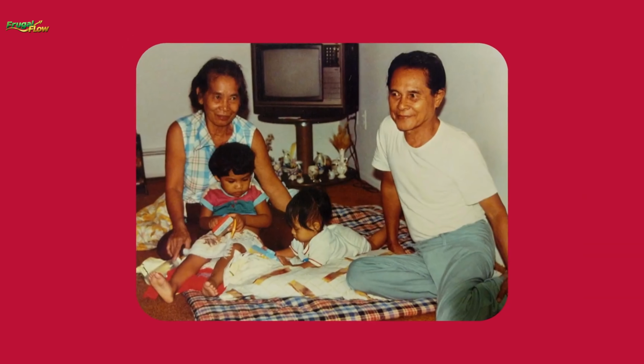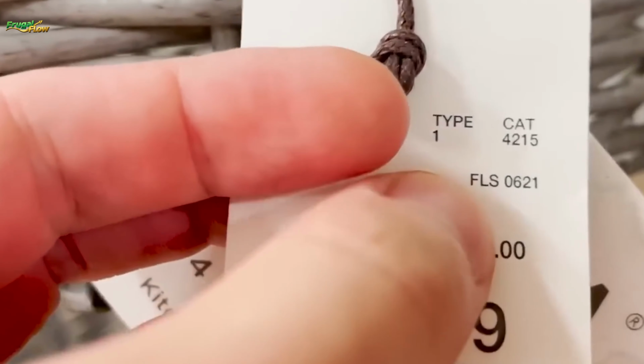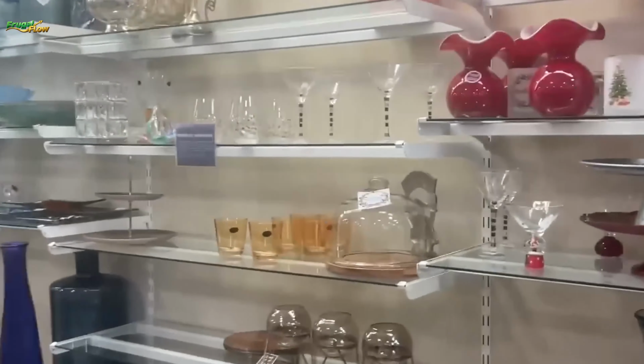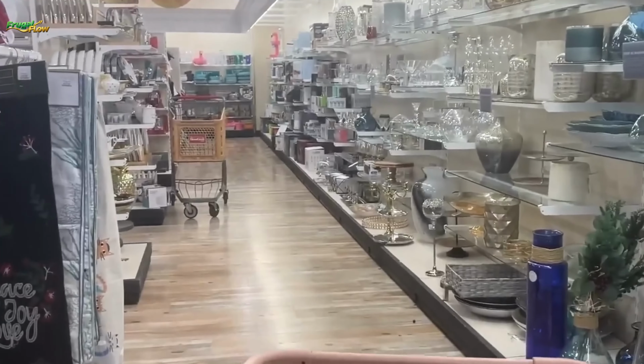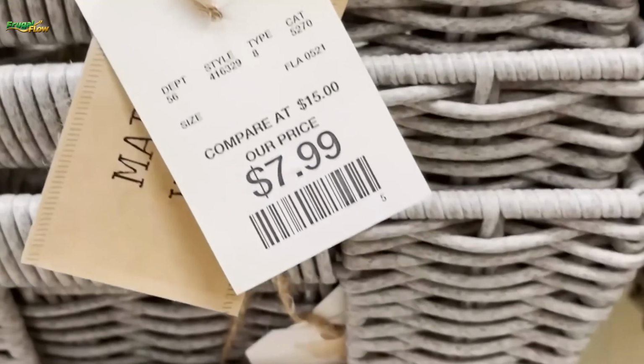The key here is your approach. When you present your request calmly and politely, staff are often happy to help, ensuring you're satisfied while the store quickly moves imperfect items. Another tip is to check the end-of-aisle displays or corner sections.